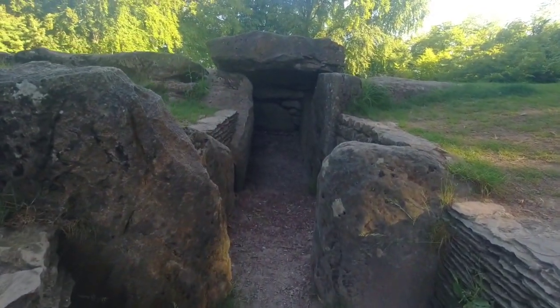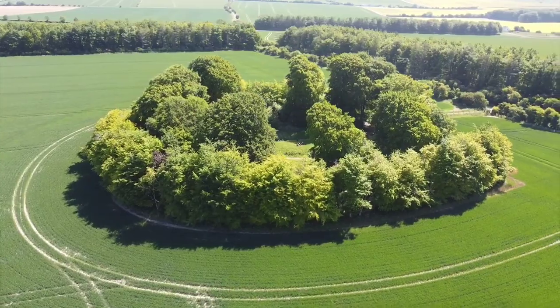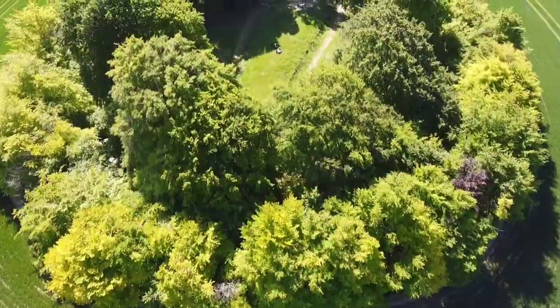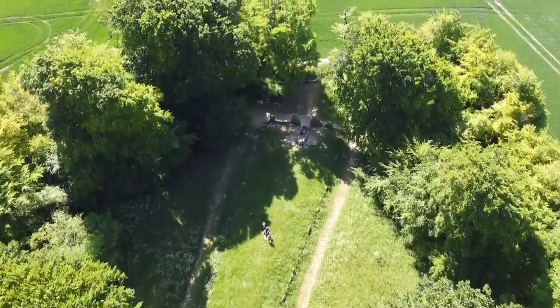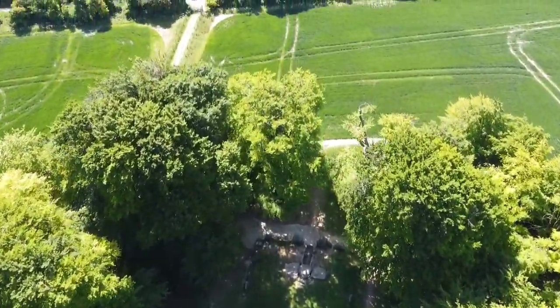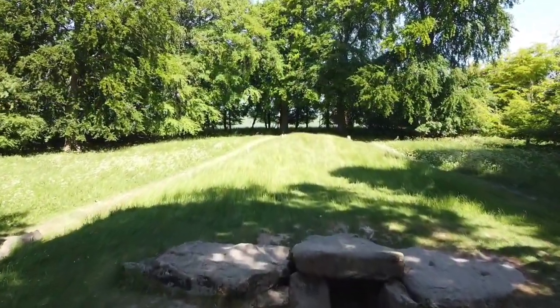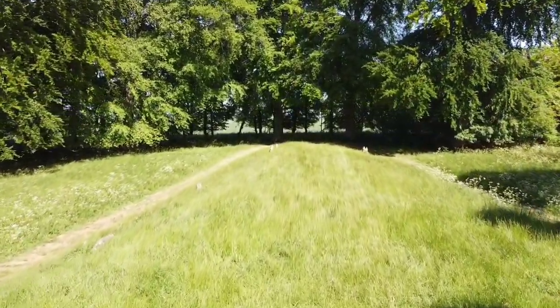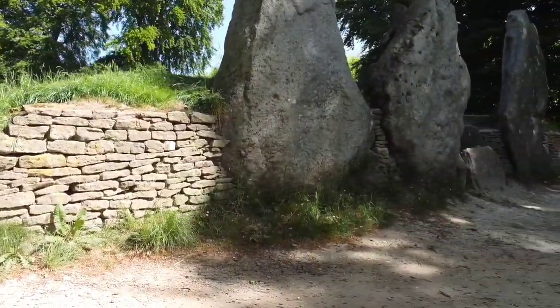Wayland's Smithy is an early Neolithic chambered long barrow and is one of the best surviving examples of this type of barrow along the Ridgeway. Human remains have been found in the burial mound that dates back as far as the year 3550 BC. The Neolithic era was a revolutionary period in British history. It saw a change in lifestyle. Communities began adopting agriculture, abandoning the hunter-gatherer way of living. This came about through contact with continental societies.